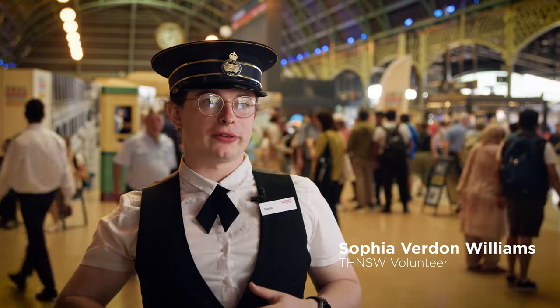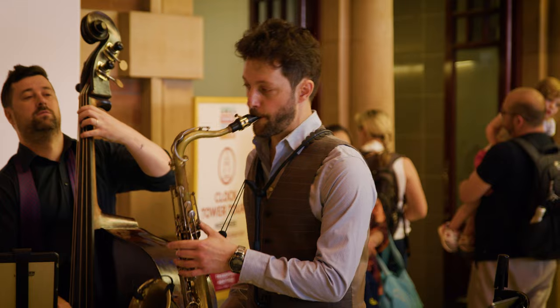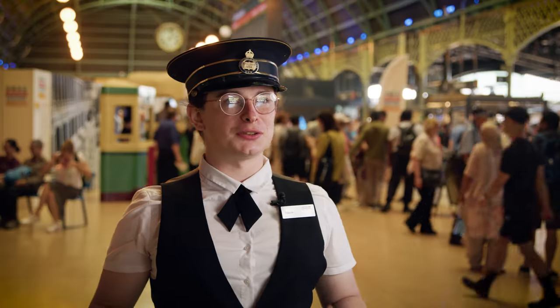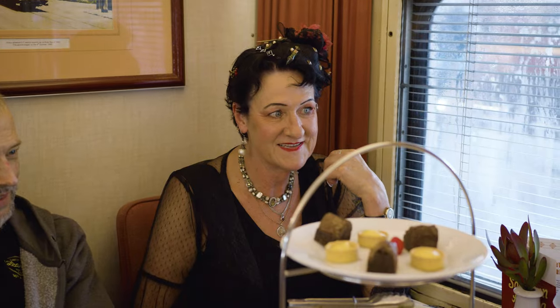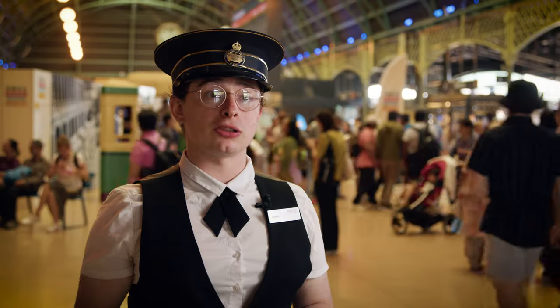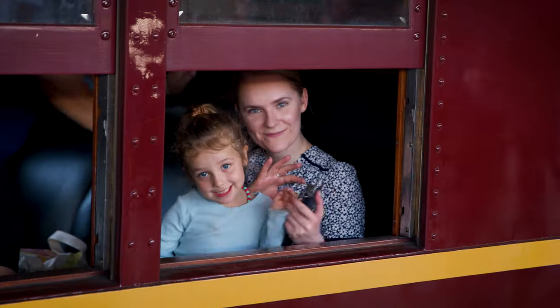It is such a retro atmosphere with the steam locomotives, the red set, the music. It's this very inclusive vibe that I think everyone seems to get into, especially when you see people dressed up in pin-up and the vintage clothes, and throw in the vintage buses. It just brings it all together.